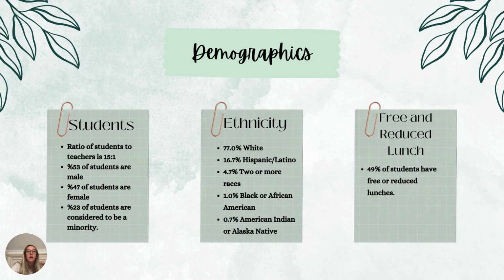So the demographics: the ratio of teachers to students is 15 to 1, and 53% of the students are male, 47% are female, and out of all the students, about 23% are considered a minority. 77% of Jefferson is white. 16.7% is Hispanic or Latino. 4.7% is a mixture of races, so two or more races. 1% of our population at Jefferson is African American, and only 0.7% is American Indian or Alaskan Native.